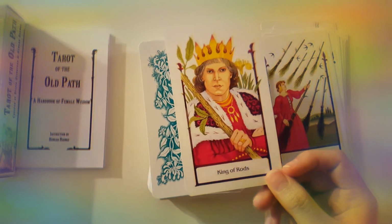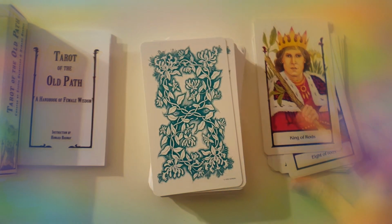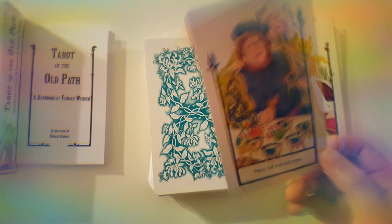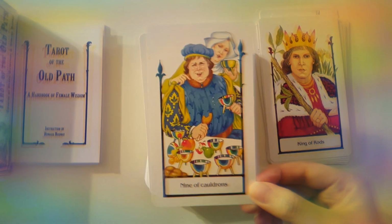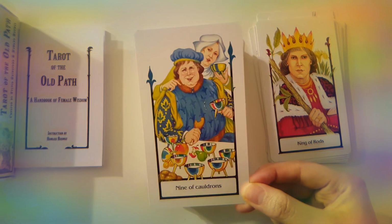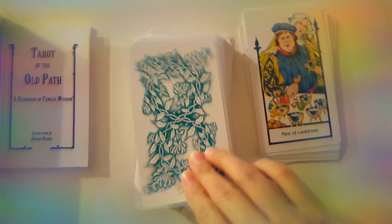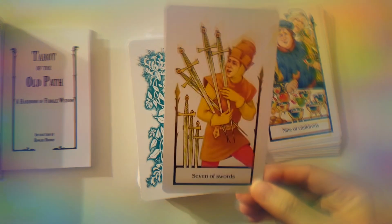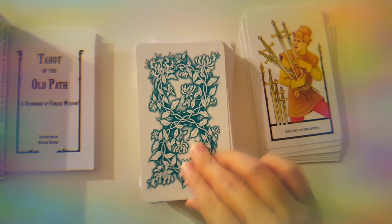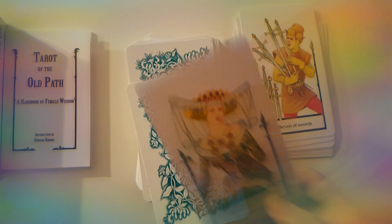Yeah, the art is so vintage. There's a vintage sort of flair to it, and I love it. I love how kitschy it is, how it just shows the time frame when it was made. I just love that. So here's 9 of Cauldrons. Very colorful, very expressive. I love it. Next we have 7 of Swords. So yeah, theft. We have a thief.